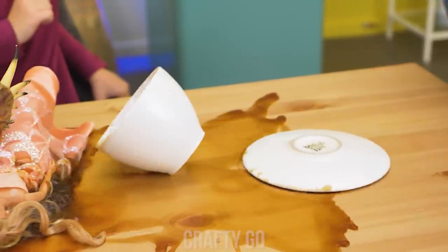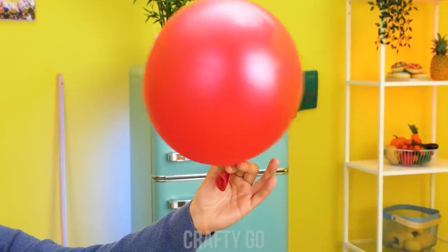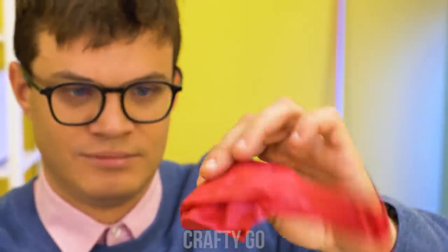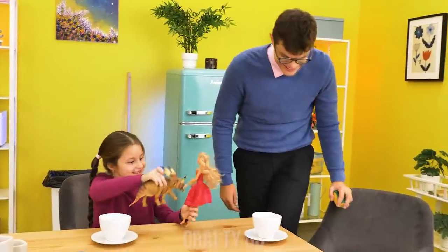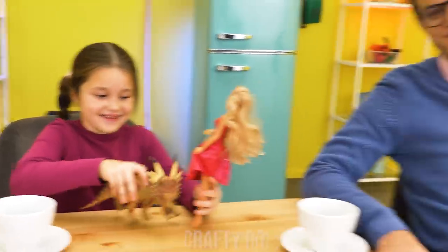Oh, finally! Oh, no! I can fix this. Wait here. See? My doll is ruined! Wait! Darn it! Oh, what is the balloon for? Waterproof dress. Sweetie, come back. She looks nice. And very fashionable. Nice designer work, Daddy. I know.